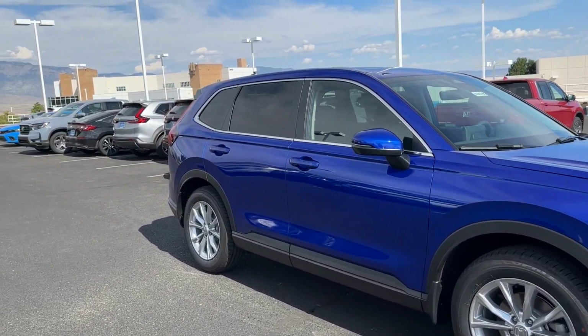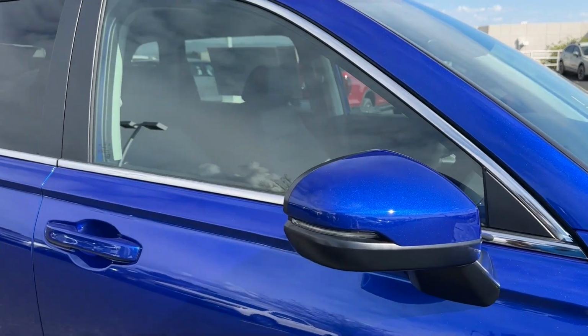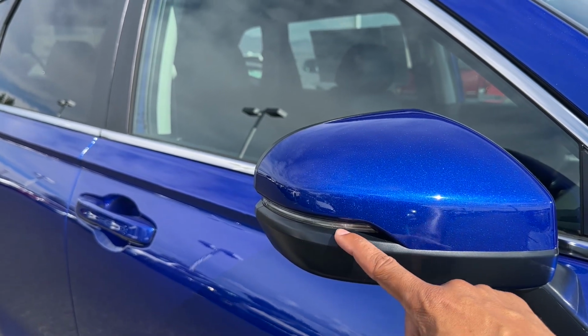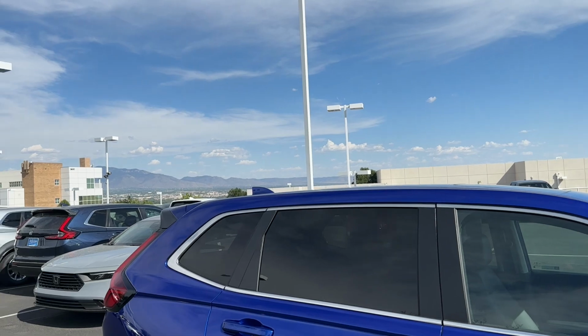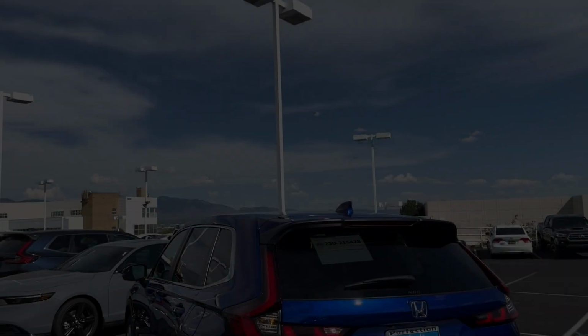On the side profile here, you do have chrome going around all the windows. You have body color side mirrors, flat black below the mirror, and integrated LED turn signal. And you can just see no roof rails. That's standard on the hybrids, but it's additional on this guy.